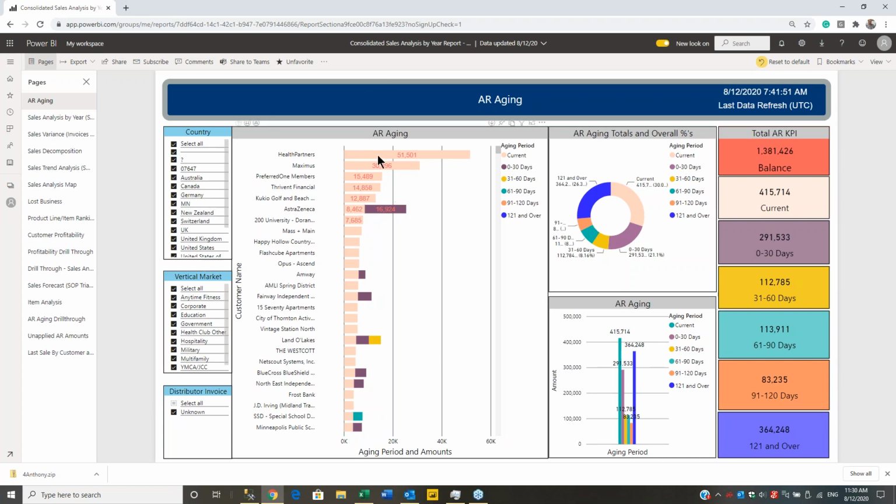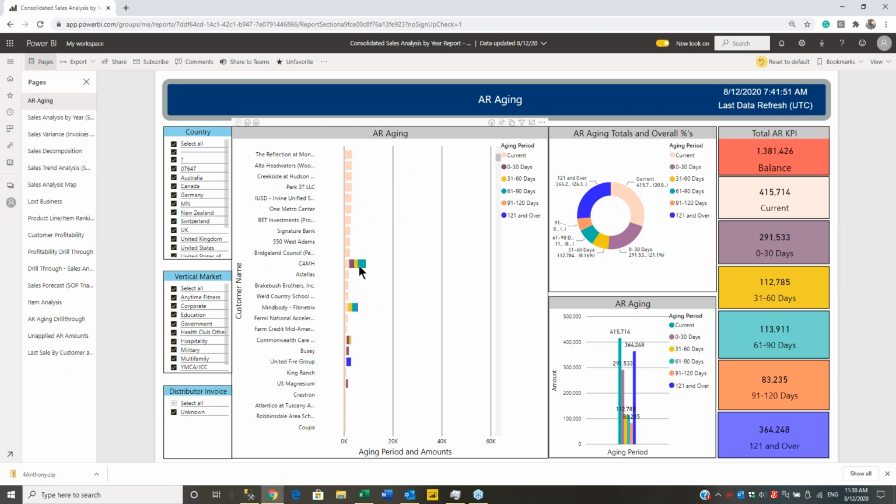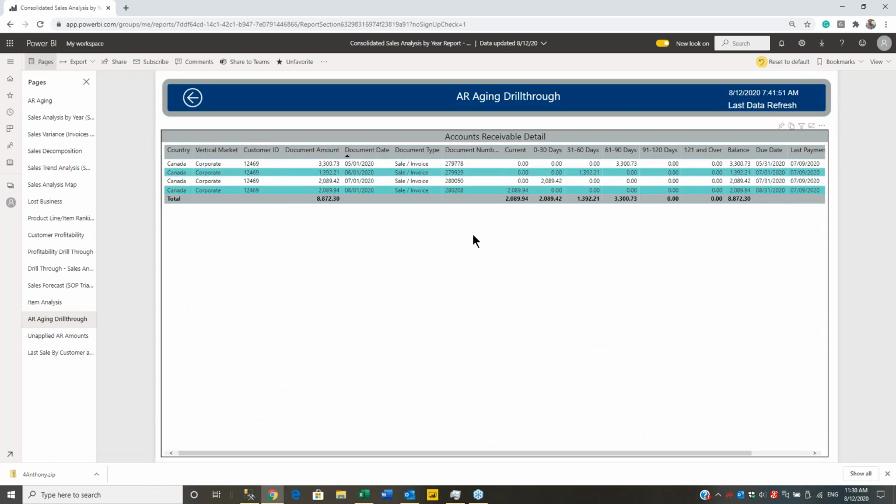So we already know how the AR works. It's all interactive. I can drill through again to see all of the detail. See all the current.